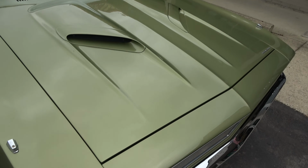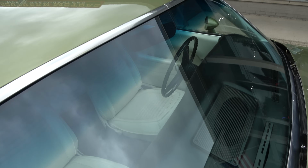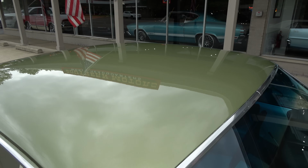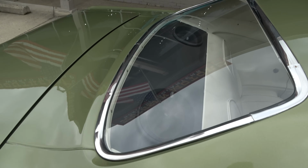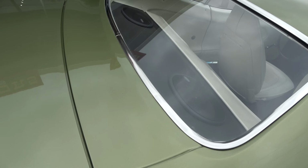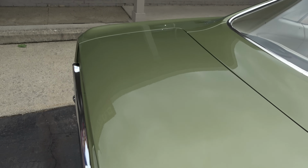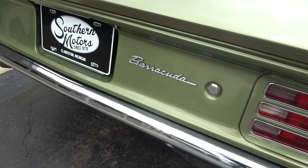Sport hood. It is a factory 318 car that they've upgraded to a 340, and it's got the pistol grip 4-speed, which is super cool. Again, all brand new legendary white vinyl interior. They also upgraded the wheels and tires. Those are 17-inch billets with Nitto ZR rated rubber all the way around. Good looking car, man. This car has a great stance and a great look. And it's a Cuda. Actually, I'm sorry, it's a Barracuda. It is not a Cuda, it is a Barracuda.